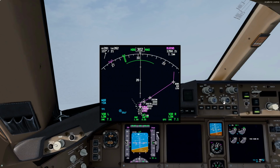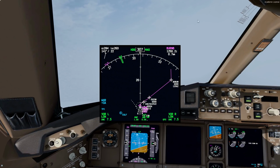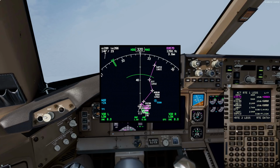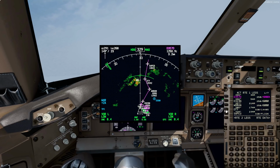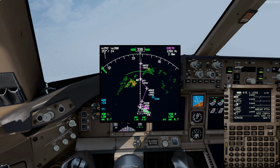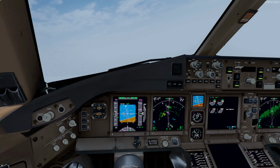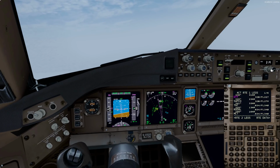Now, normally we would definitely fly this SID according to the book, or do it exactly as it is. But obviously I'm lazy, and obviously you will get vectored out. So what I will want to do now is just go direct to DTY, Delta Tango Yankee. That's what I was trying to say. So now the plane will just go straight for that, and we won't have to deal with any altitude restrictions.